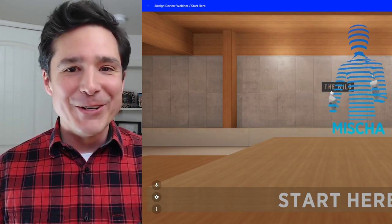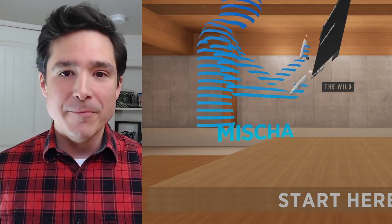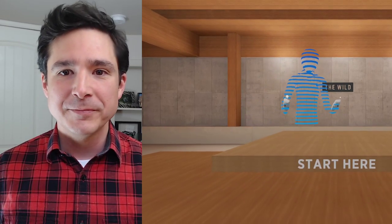Great, so I got Mischa. I am just in 2D mode right now, so I'm on a regular computer, not in VR. Mischa's in a VR headset. Mischa, can you tell us a little bit about your setup?